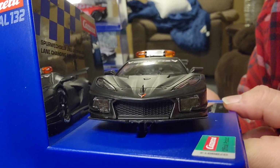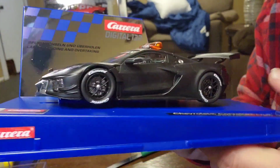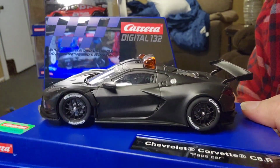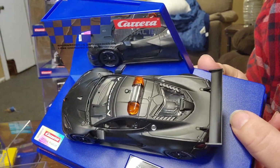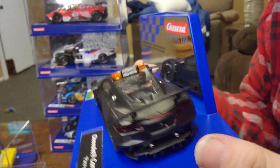My dad and my stepmom used to have a Corvette. Not this style, but they had a convertible. It's really nice. Wow, look at that. Mid-engine. Spectacular. I love it.